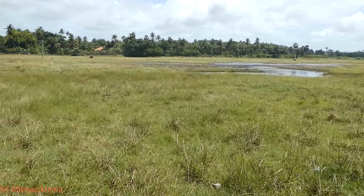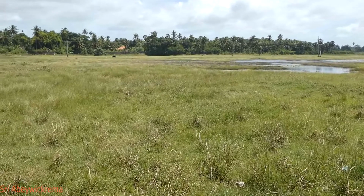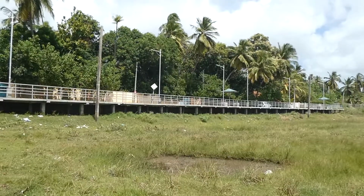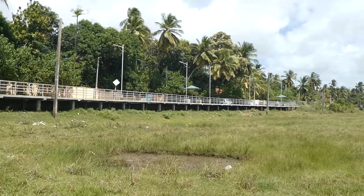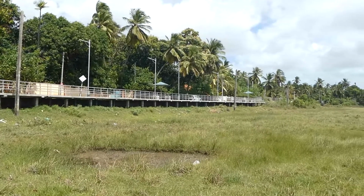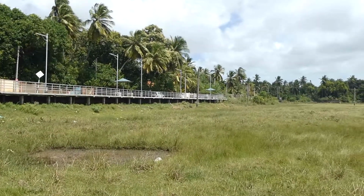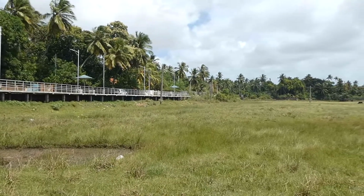There's a busy road going to the left. They have also built a sort of walkway along the length of the pond, just like the walkways you find in Colombo. This is the walkway built along the length of the pond, parallel to the road. This will also help you come and enjoy the lake as well as take some long distance shots of the birds using probably a 500 millimeter lens.